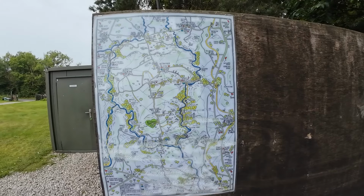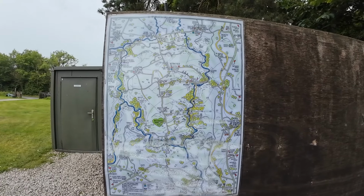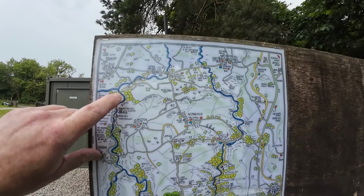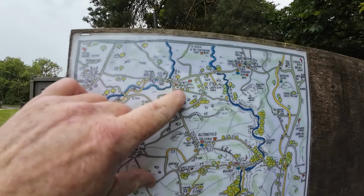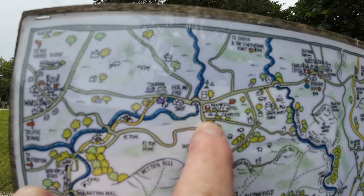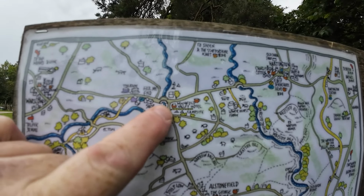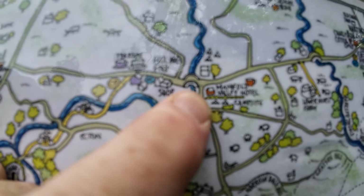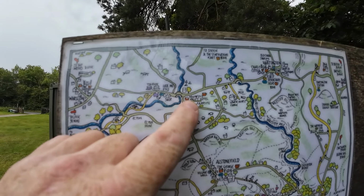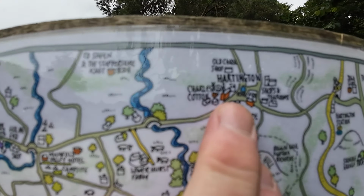But this is a map of the direct area with all the walks and the different things of interest. And where are we? So we are just at this campsite. There's lots of campsites around here, but we're just at this campsite here, and the pub, which is called the Manifold Arms, or the Manifold Inn, although it says Manifold Valley Hotel, is just there. And Hartington is from there to there.